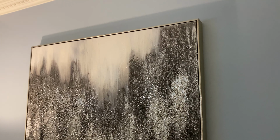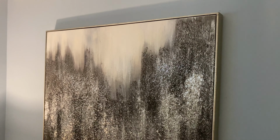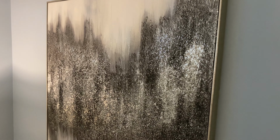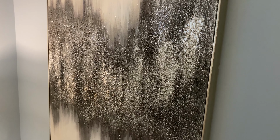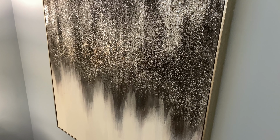So I just thought this was amazing. And we have this piece on both sides, my boyfriend's side of the bed as well as mine, and it's bigger than I thought. I would say that it's way bigger than I expected it to be, but it's beautiful. I'm actually gonna get another one for when I redo my living room, but yeah, it is real beautiful. 10 out of 10.